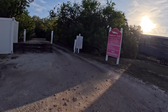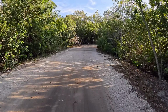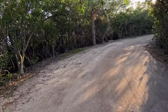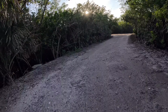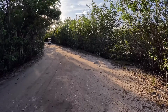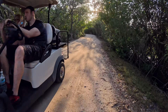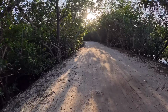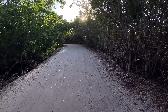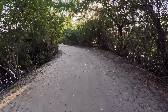So we hopped on the bike, and here we go. So the nature trail, you can walk, ride your bike, and ride a golf cart down it. So obviously we're on the bike here. On the right hand side as we go down the path is the quote freshwater pond, and on the left is saltwater. It's actually part of the Tampa Bay area.